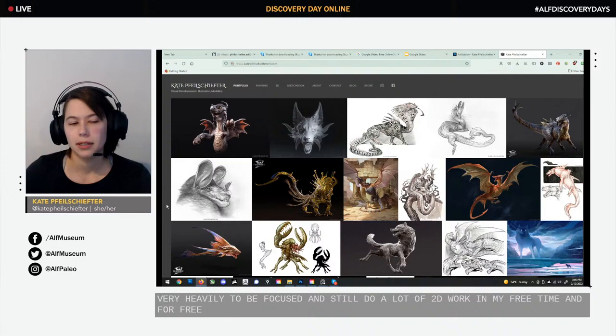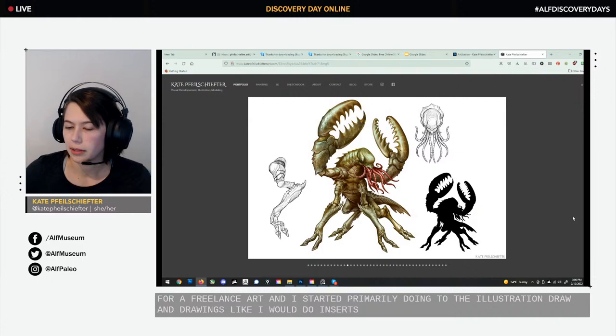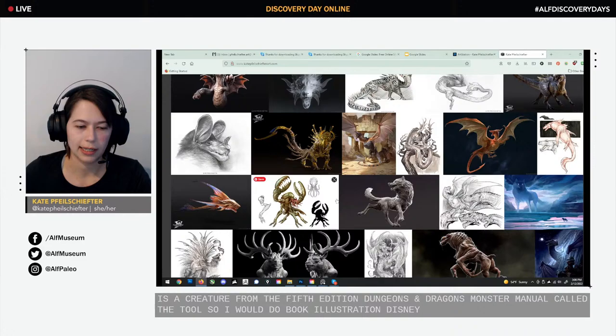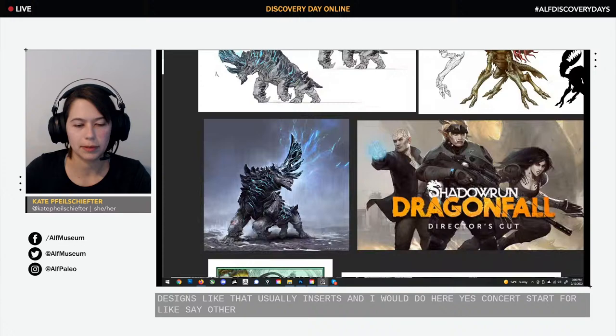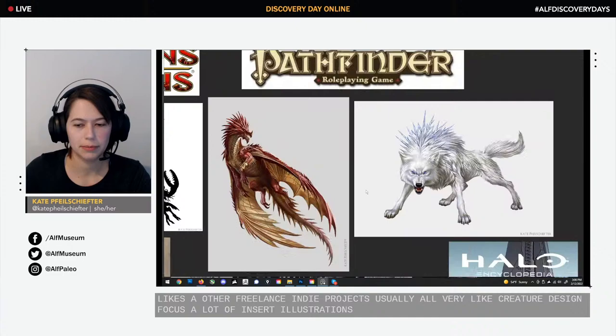I started primarily doing 2D illustration drawings. I would do inserts for role-playing game books. This is a creature from the fifth edition, I believe, of the Dungeons and Dragons Monster Manual called the Chul. So I would do book illustration designs like that, usually inserts. And I would do, let's see, over here, concept art for other freelance indie projects, usually all very creature design focused. A lot of insert illustrations, primarily doing monster and creature design.